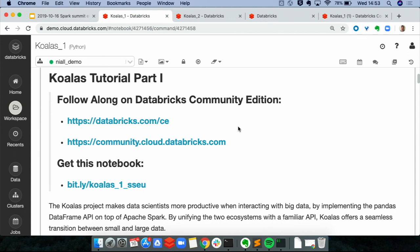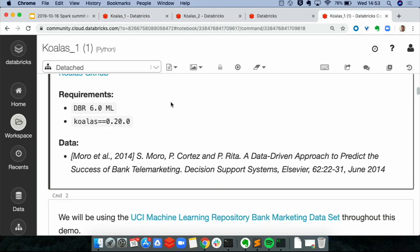Okay, great. Again, Brooke will be walking around the room, but just for the sake of time, I'll start walking us through how we first set up a cluster with regards to installing Koalas across it, and then start going through our notebook.